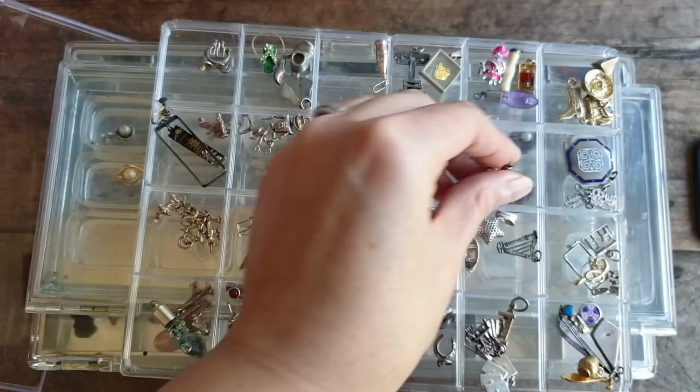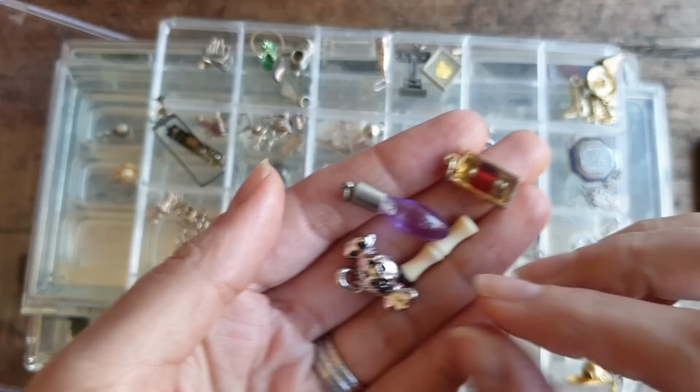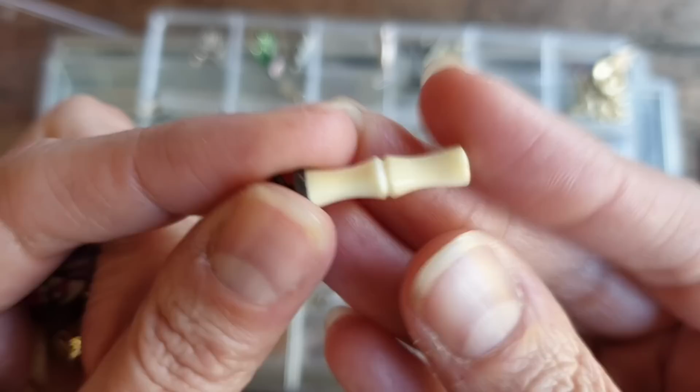Another sterling charm. And we've got a few here that I threw off the edge that don't look sterling. And there's another one of those ones with the little rice in it. A few interesting different little charms. This one's interesting too. It looks like it could be bone or ivory. Have a closer look at it. Little charm.